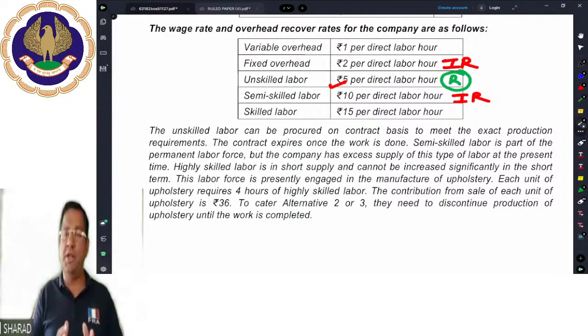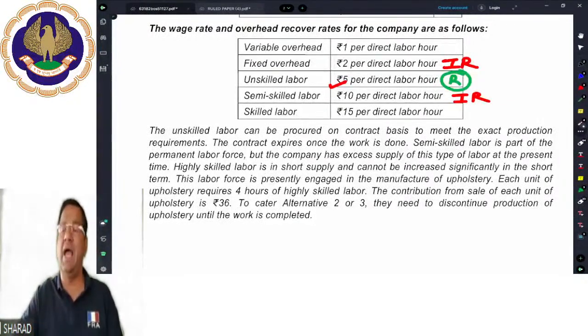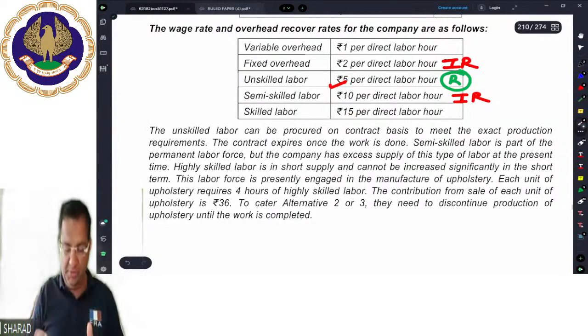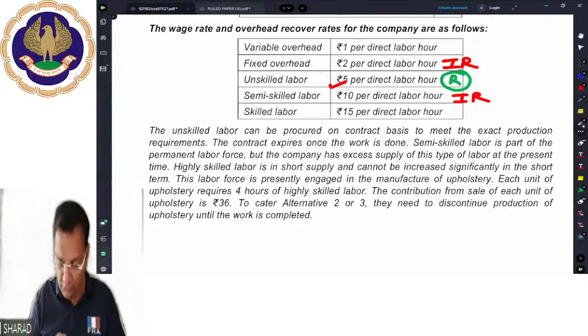They are contributing ₹36 per unit. They are devoting 4 hours. In other words, they are earning a contribution of ₹9 per hour. So definitely, if we want to utilize the service of skilled hour, we have to divert the services of labor from upholstery to alternate 2 and alternate 3. That will result in contribution loss to the company. So for ₹15 direct labor cost along with ₹9 is required to cover the contribution loss, है ना.